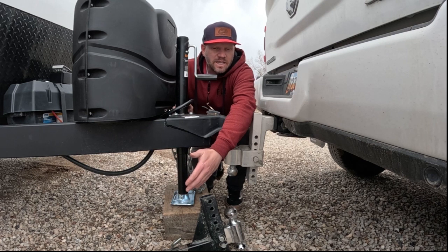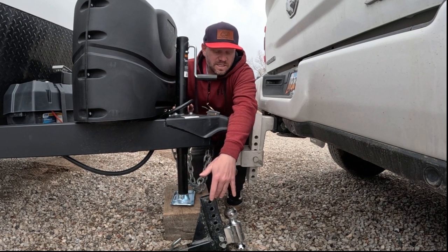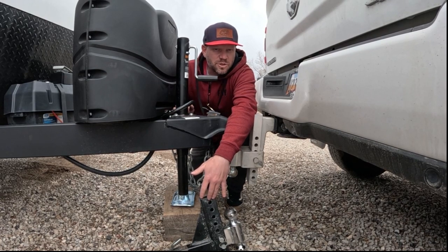There is a tape measure in the cabinet above the sink in a plastic bin that you can use to make that measurement. Again, it's 22 inches from the ground to the top of the ball when you've got the adjustable hitch installed. And again, it's the 2 5/16 inch ball, which is the larger of the two balls on this hitch.